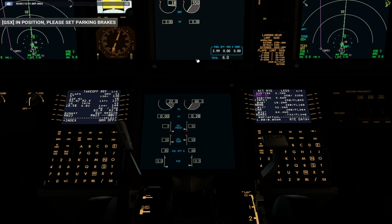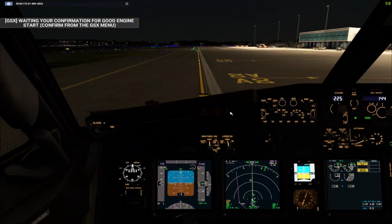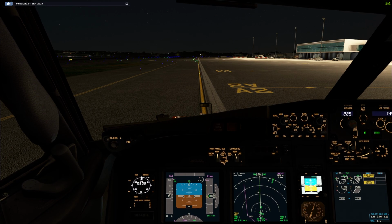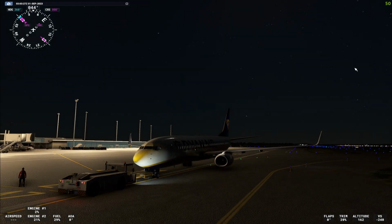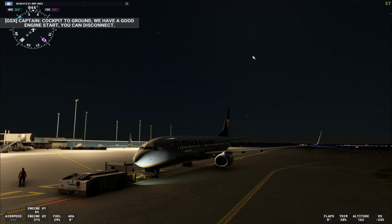Please set parking brakes. Waiting your confirmation for a good engine start. Unfit to ground. We have a good engine start. You can disconnect.